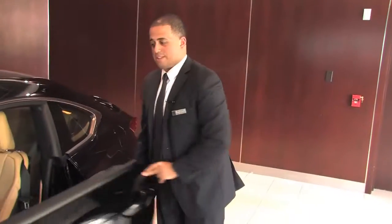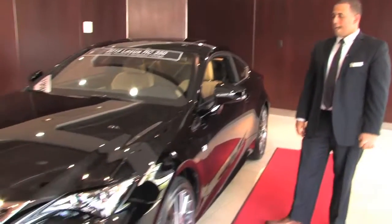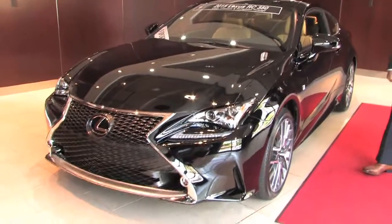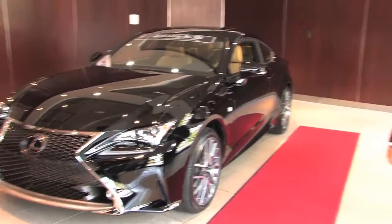I want to thank you again for inquiring in the 2015 Lexus RC 350 F Sport. This is one of many available models that we have. This is black again with the playa interior, MSRP of $53,418. I have other colors to choose from. I would love to be able to set up a test drive with you and have you driving away in style in the all-new RC 350 F Sport.